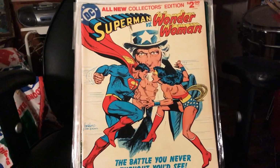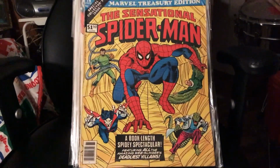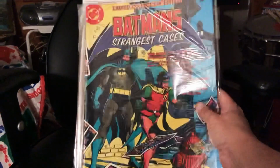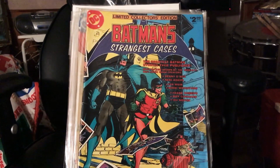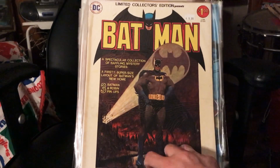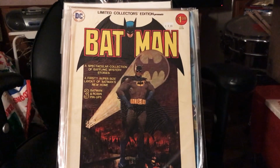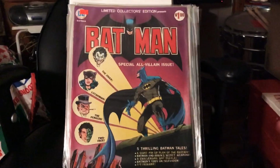Superman, Wonder Woman. We have Sensational Spider-Man, that's a double. We have Batman Strangest Cases. This is one of the later ones that I added just in the past couple years. We have a very cool Batman painting there on that one. We have Batman the All-Villain issue.